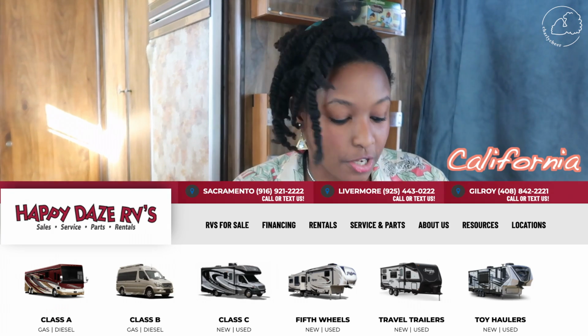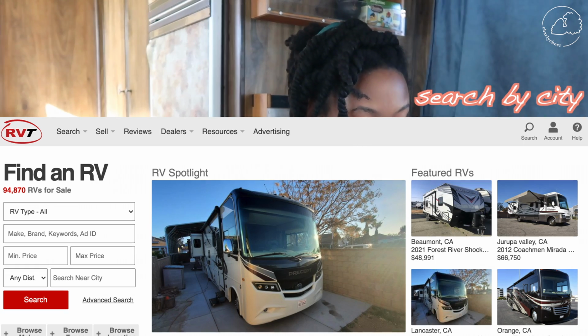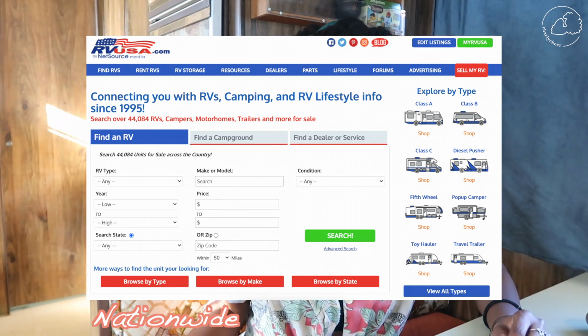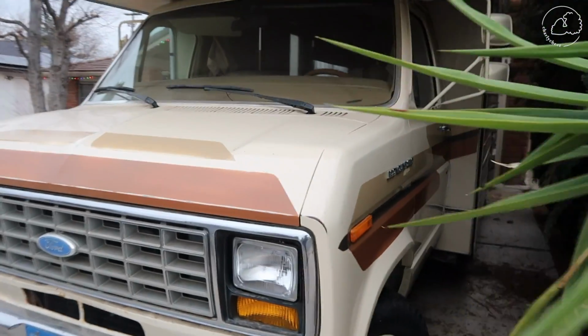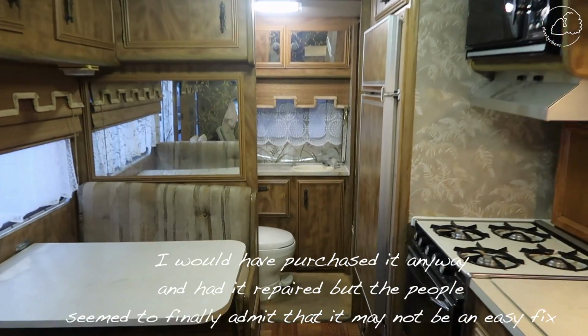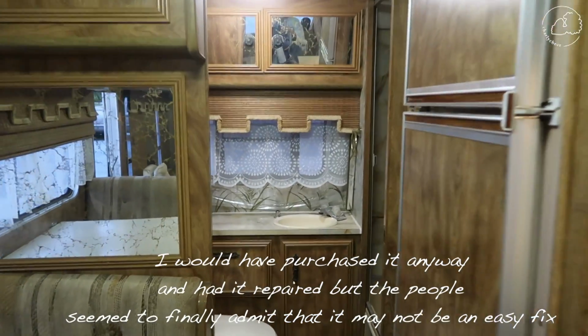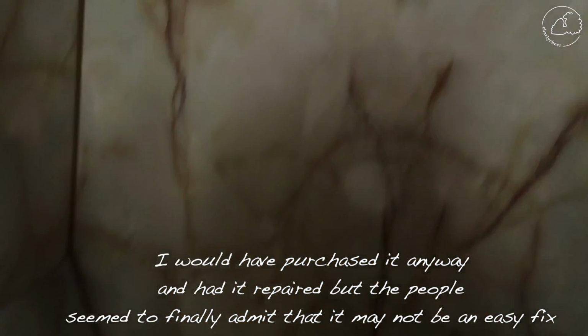I also searched on happydaysrv.com, rvt.com, rvusa.com. I took that 2-hour drive to try and buy this RV. I'll link it below if you want to watch it. Thankfully, they refunded me. This is the RV that I bought for like 2 minutes in Bakersfield. I found it on Facebook Marketplace. Unfortunately, it broke down, and thankfully I hadn't left the people's house yet, and they were nice enough to refund me because they felt so bad about it.